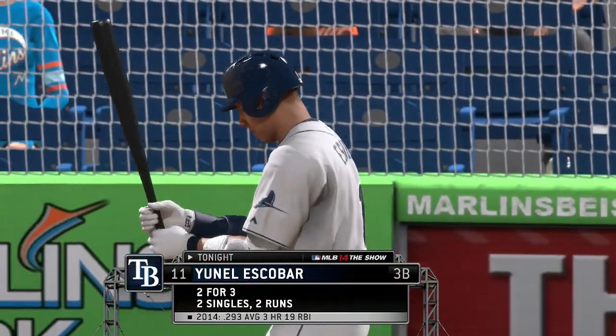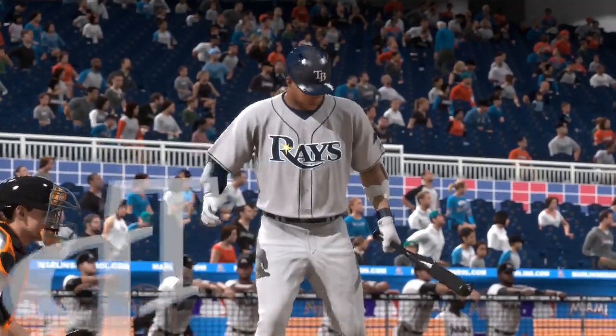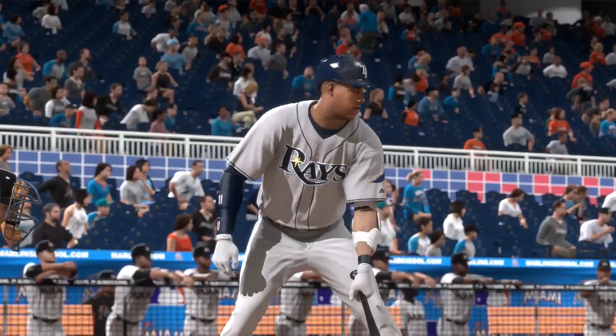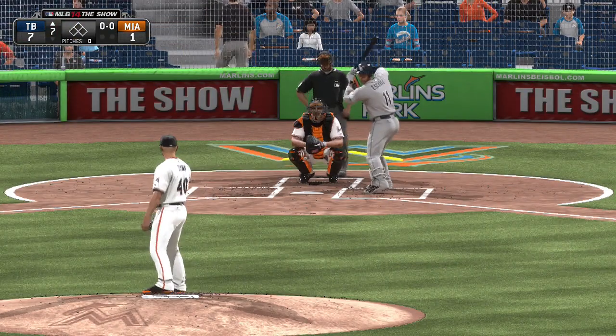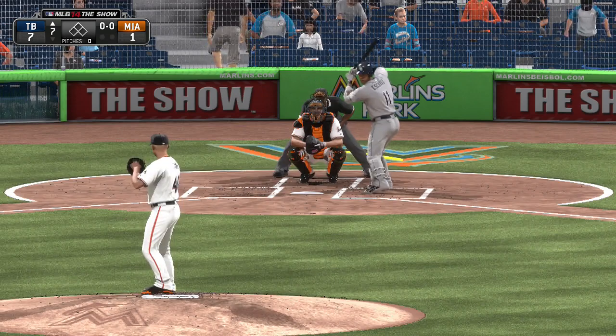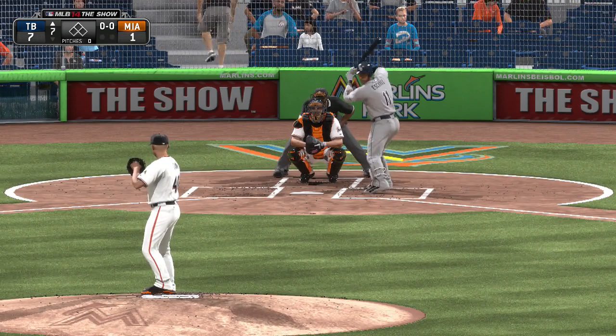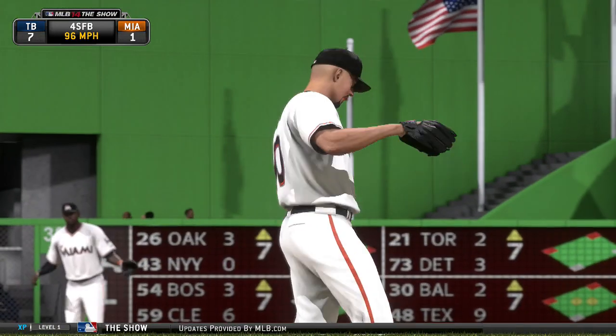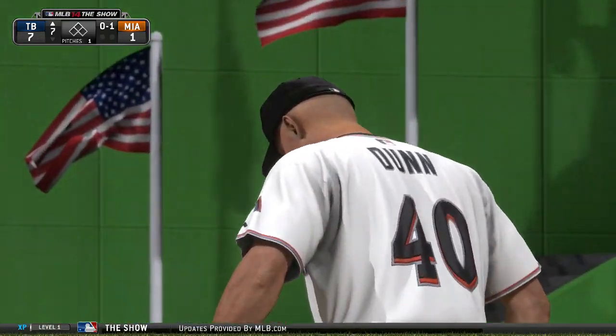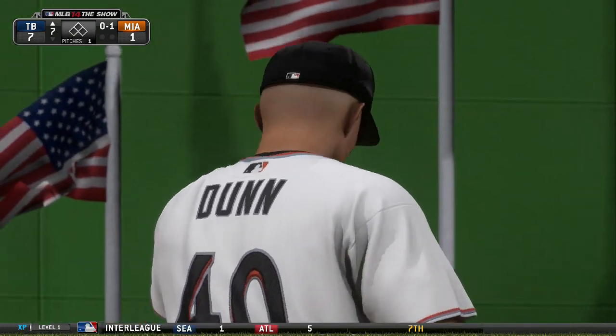Yunel Escobar will lead it off here in the top of inning number 7. Third baseman, Yunel Escobar. And he gets ahead here with the fastball, strike 1. That thing's coming in there hot, 96 miles an hour.